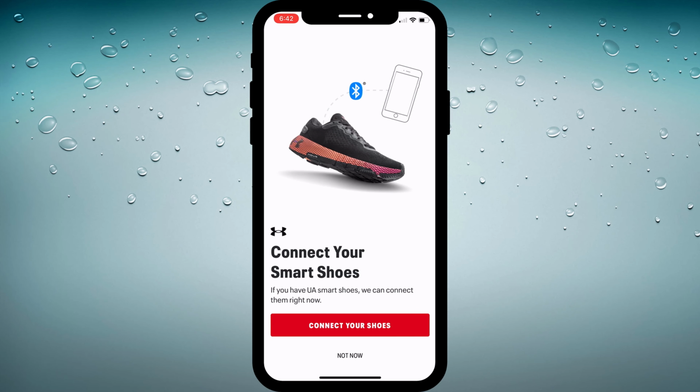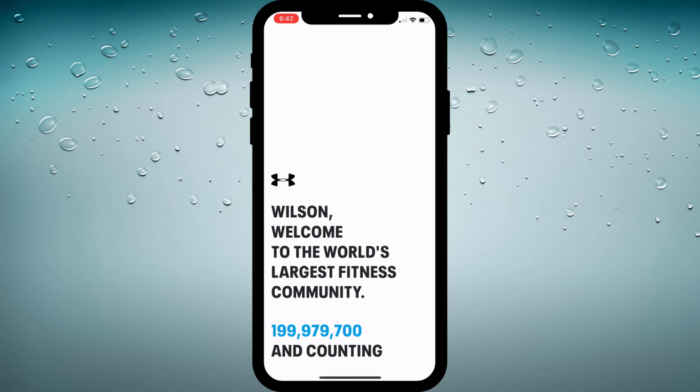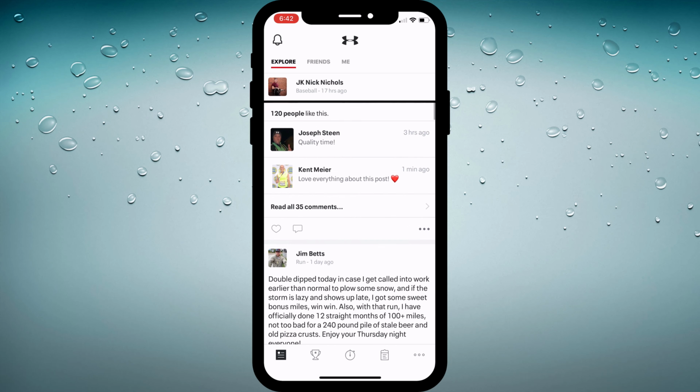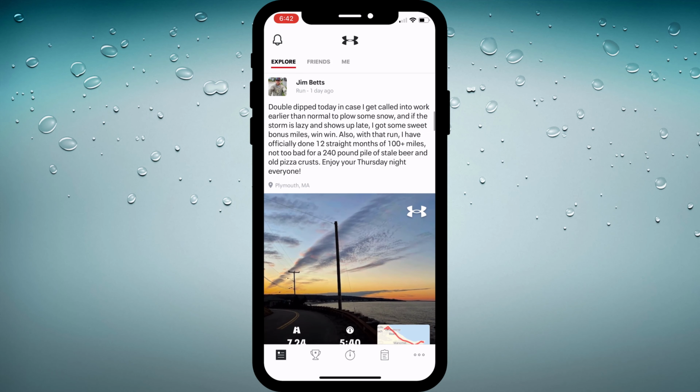It supports a range of smartwatches, so you can leave the phone at home whilst you're running, and it syncs to Under Armour's running shoes to give you even more data about your running sessions. Possibly, however, the biggest draw for this app for many runners is the hugely popular community. Here you can connect with your friends, share your routes, and get inspired by other awesome runners.